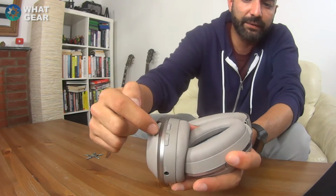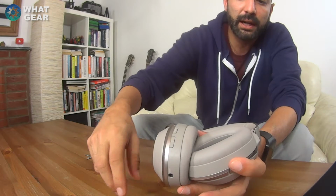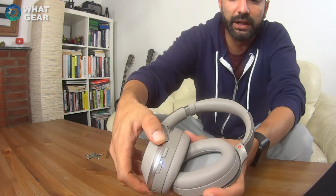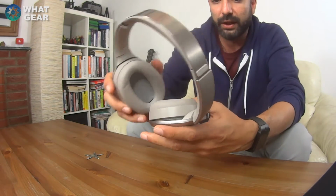So on the side of the headphones here, you've got the power button there. Push that down and it switches on. Then you've got the noise cancelling selector switch there as well. Let me try these on real quick.